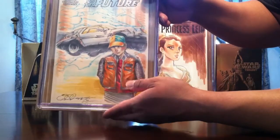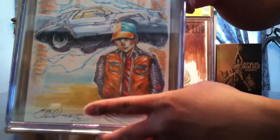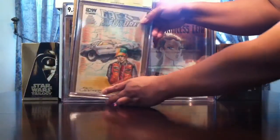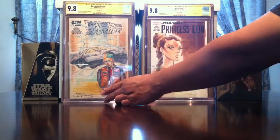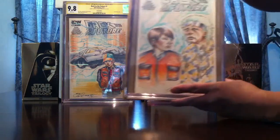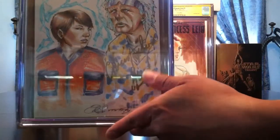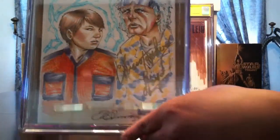It's a Back to the Future sketch by the one and only Shelby Robertson. Let me give you a little close up of Marty McFly. Met at Silicon Valley Comic Con last year, along with, let me find it here. I also had the awesome opportunity, because I'm a huge Back to the Future fan, as you guys already know, to meet Mr. Doc Brown himself, Christopher Lloyd. Sketch also done by Shelby Robertson, signed in gold by Mr. Christopher Lloyd himself.